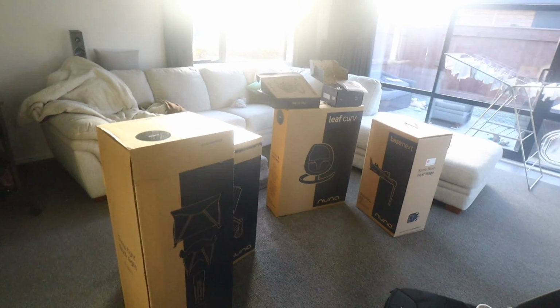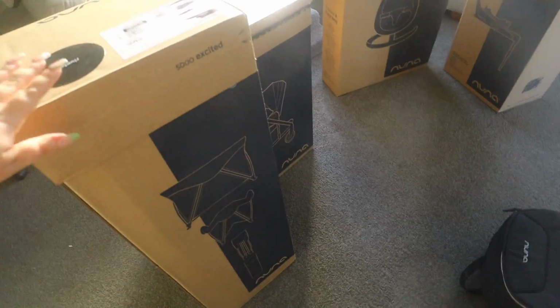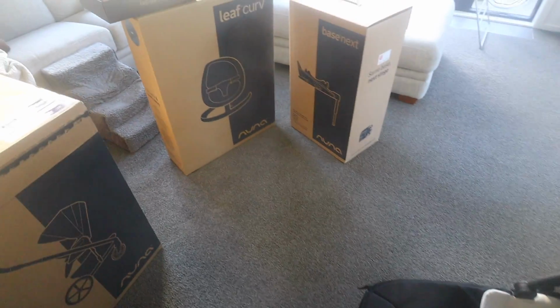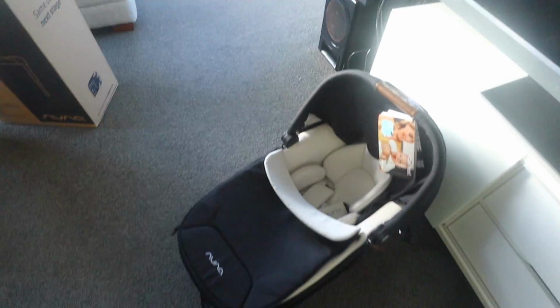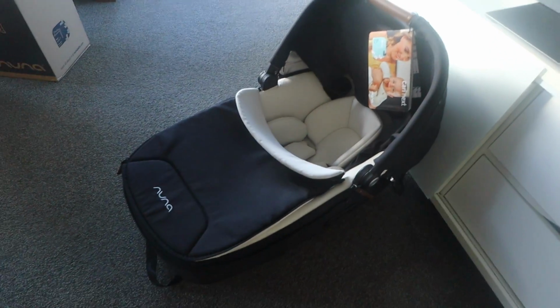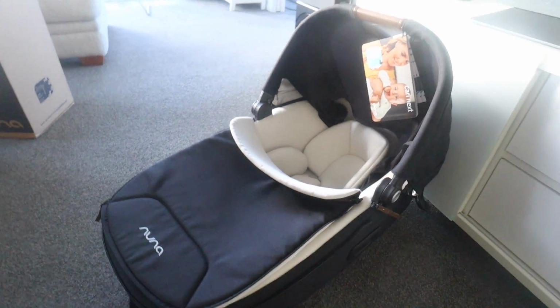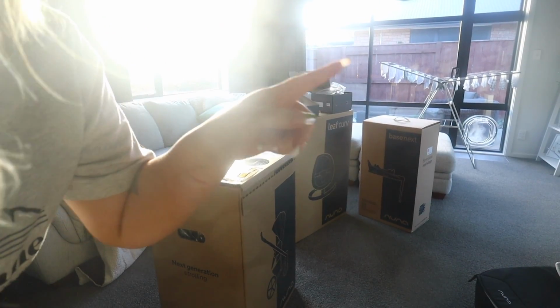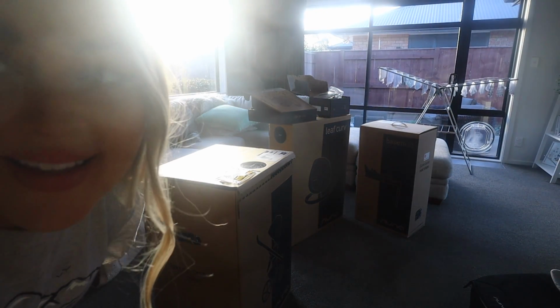Alright guys, we've got to act fast because the lighting's starting to go down, or the sun's starting to go down I should say. So Hamish just got home from work and helped me move it in here, and I'll show you how it looks out of the boxes. Once again, there's the carry next dog for reference. Hamish loves it. He's like, it matches our car perfectly. Don't mind the clothes horse, I'm just drying the baby's face cloths.